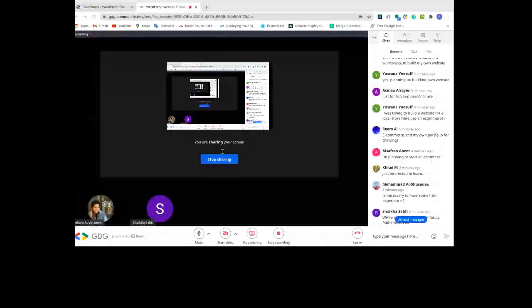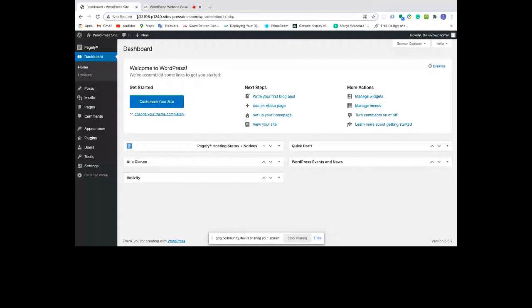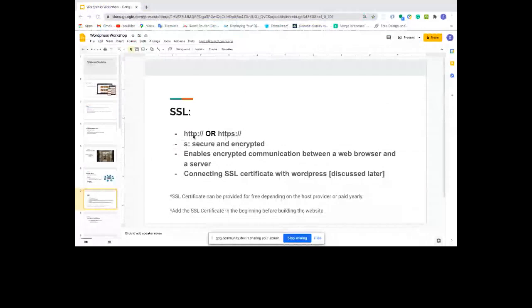So I can show you, for example, here. If you see the website here, it's saying that your connection to this site is not secure. That means in this website, the certificate is not added. So that's why it's showing not secure. Once you add the SSL security, this will not show, and plus the URL will begin with HTTPS and not HTTP. This is really important, especially if you're dealing with payments on your website and so on.